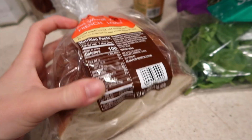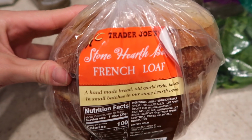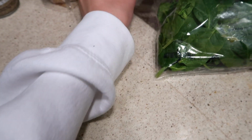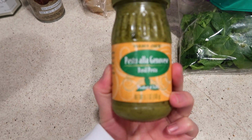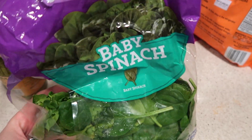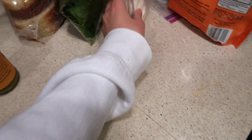So for my ingredients, I use this loaf of French bread from Trader Joe's. This is the Stone Hearth bread. I love this. I keep my bread in the fridge because it makes it last much longer. And then I use this jar of pesto, really easy, that's already made for me. This is from Trader Joe's as well, that I got from Ralph's. Oh wait, no, is it from Ralph's? I don't even know. It's from Ralph's or Trader Joe's.